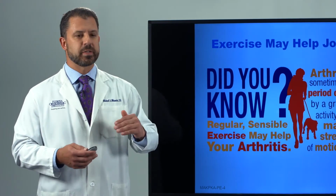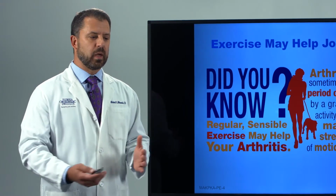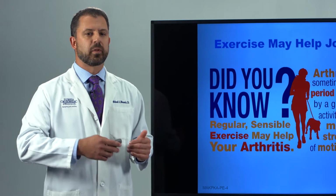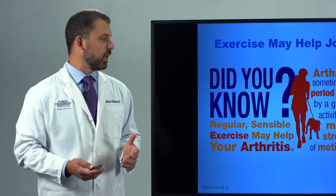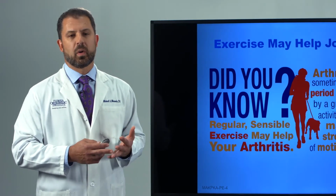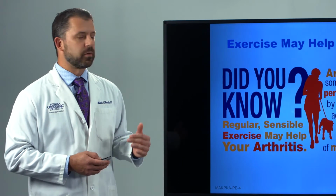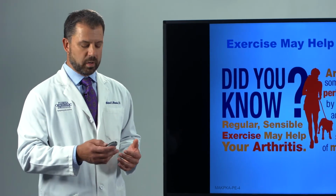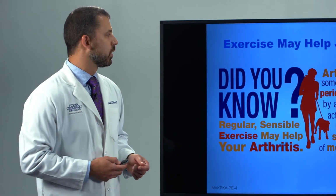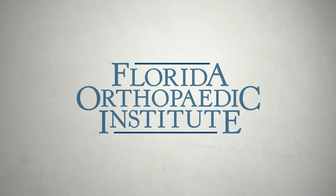So for patients with arthritic knees, we try to say, okay, well, you can't walk on the concrete or you can't jog anymore, so you should try more of a low impact exercise, which would consist of riding a bike or an elliptical machine or swimming. Swimming is probably the best exercise for joints because of the resistance from the water, and also you're not weight bearing when you're doing it. So those are some of the exercises that we encourage patients to do so that they don't aggravate their joint, but they're able to maintain their strength.